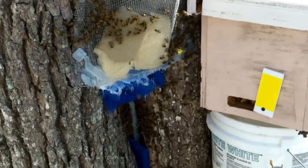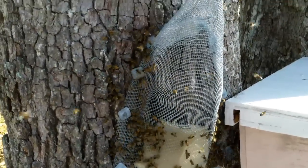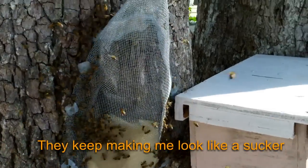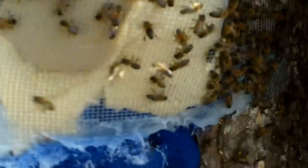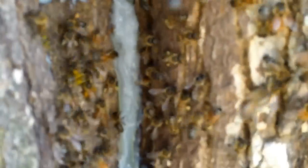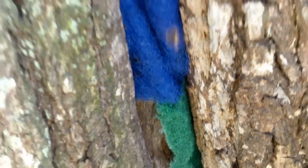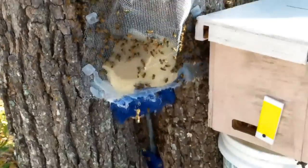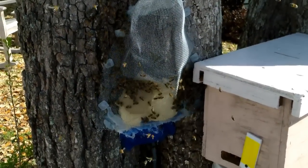This is 3 or 4 days now of non-productivity, because these suckers keep persisting and getting past our blockades there. So these cracks are sufficiently filled with silicone and with filter material, and if they get past that, I'm gonna borrow a hand grenade and blow this tree up.